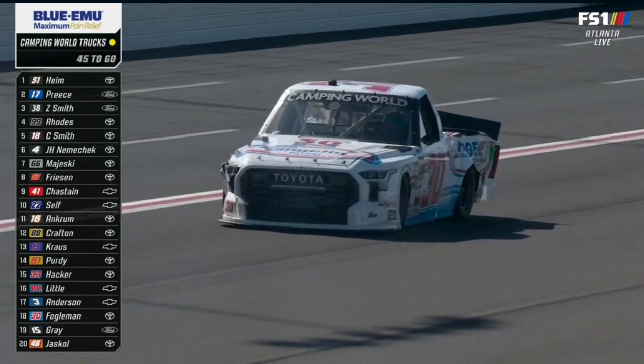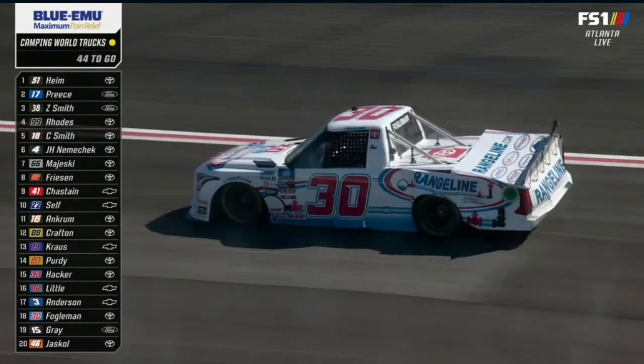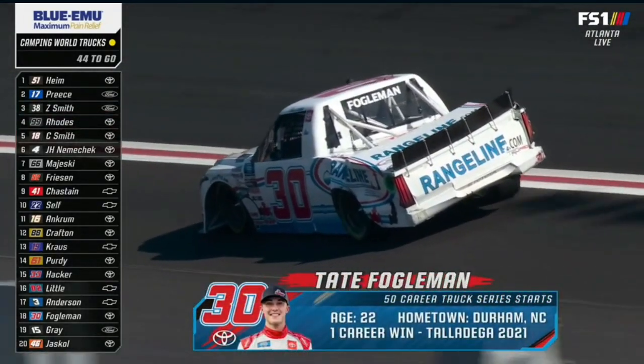So with 45 to go, anticipate seeing Fogleman head to the garage. Not sure how much damage Jordan Anderson had. We saw him spinning through the grass, but didn't see any significant left side damage.